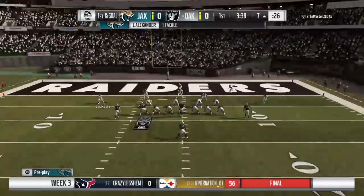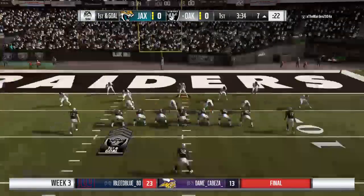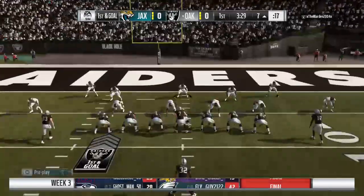He may not be a primary guy, but they definitely want him involved, don't they? Absolutely. This early, the opening drive, as you said, 2 catches. So if they can get him going in the passing game, that should open up his running game too.